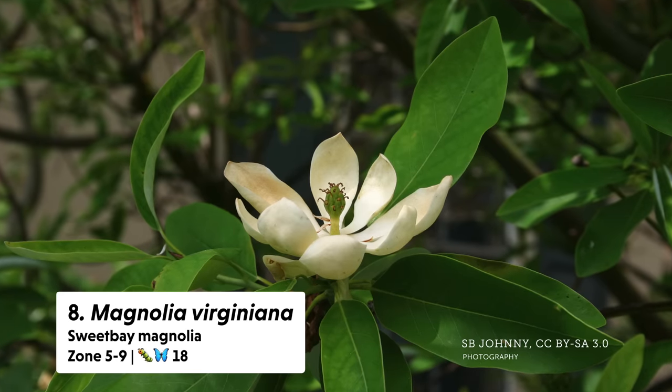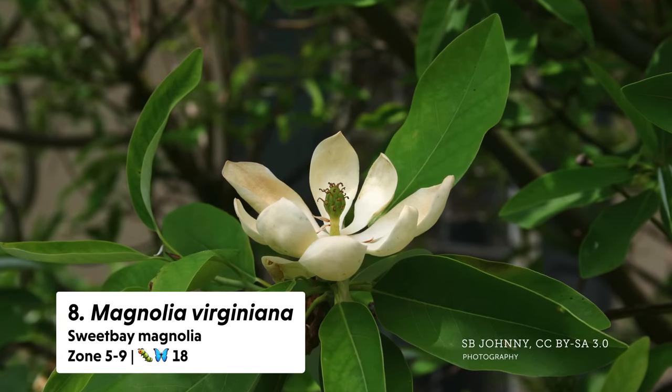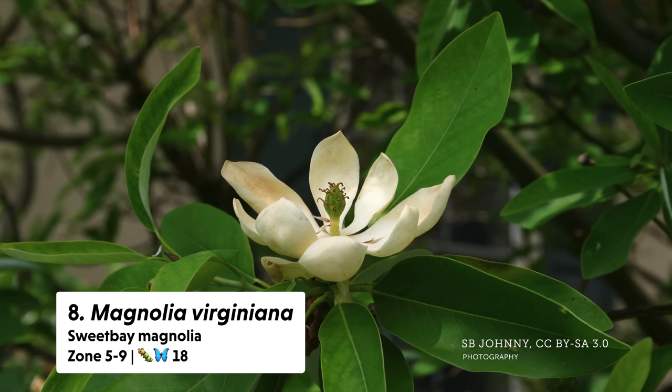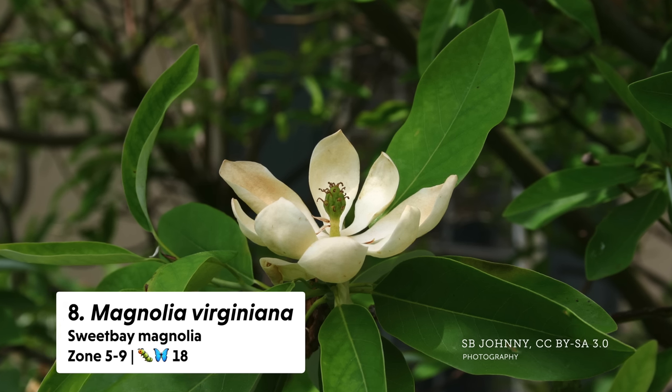All right, the eighth plant that I would say is Magnolia virginiana, and this is our Sweet Bay Magnolia. It's one of the plants that I started to plant here at Flock. I will say that this is a plant that's kind of on the border. It's good from zones 5 through 9, but it's not as cold tolerant as some of the other magnolias. The reason why I chose this one is because it doesn't get much larger than 25 feet tall.